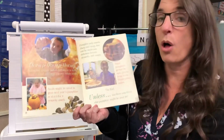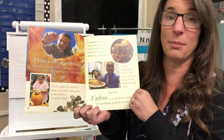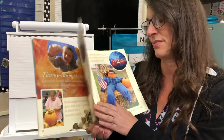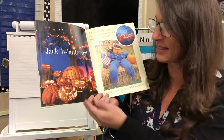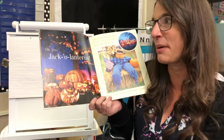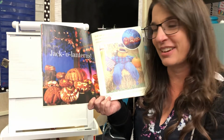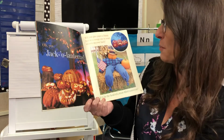Just so you know, the pulp, that stringy, gooey stuff, is used to make most of the yummy things like pumpkin pie and pumpkin bread. Oh yes, jack-o'-lanterns. So we use our pumpkins, we carve them during Halloween. That's kind of why we're learning about them in October. We carve them and we set them out, and it's a jack-o'-lantern. It's kind of like a Halloween decoration.